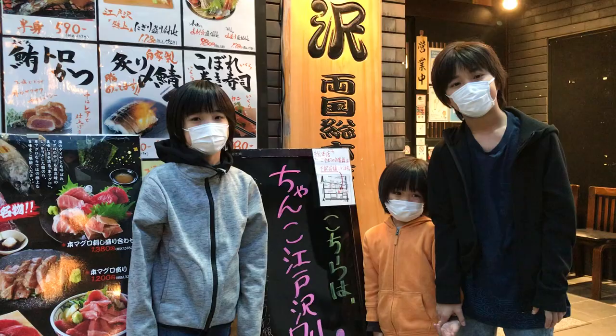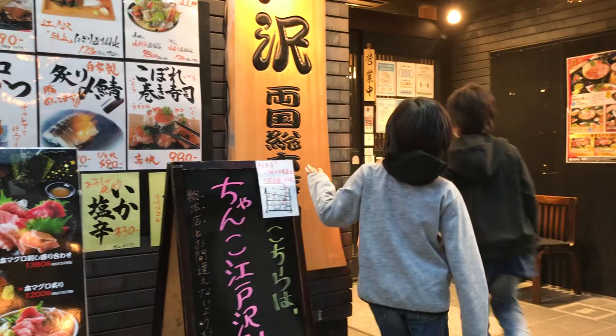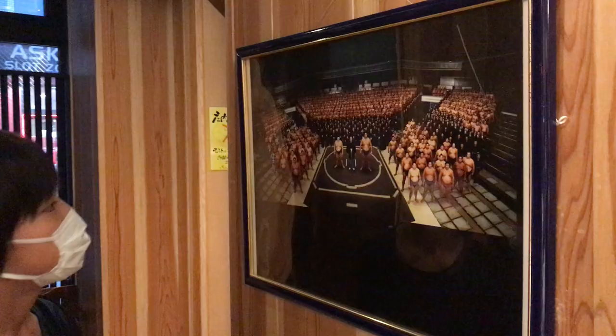This is the Chanko Nabe restaurant we're gonna eat at, and I am so excited right now. It's going to be really delicious. Now let's go. Come on.